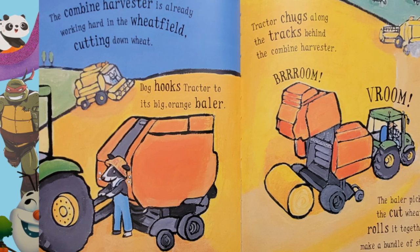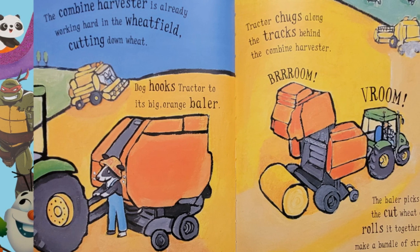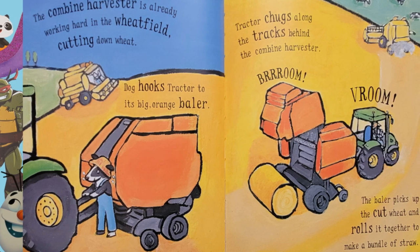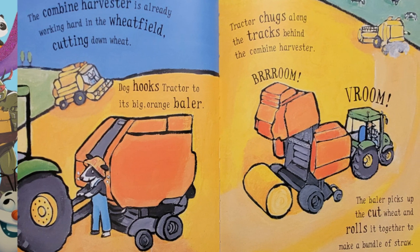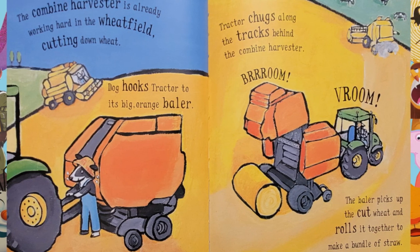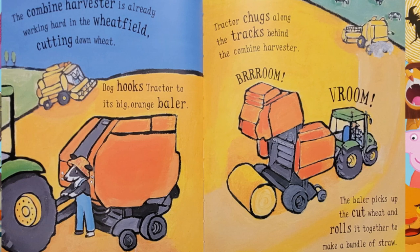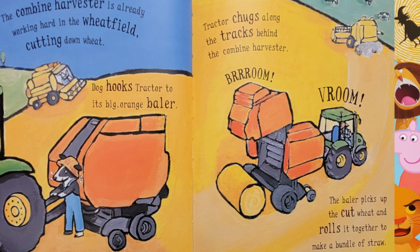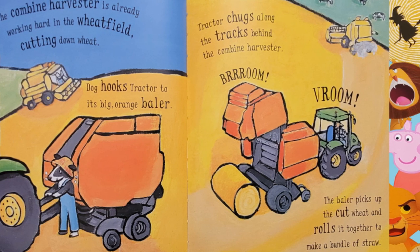The combine harvester is already working hard in the wheat field, cutting down the wheat. Dog hooks up tractor to its big orange baler. Tractor chugs along the tracks behind the combine harvester. Vroom, vroom. The baler picks up the cut wheat and rolls it together to make a bundle of straw.